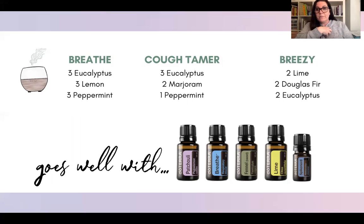And then lime, Douglas fir, and eucalyptus. That's probably one of my favorite blends. I love Douglas fir so much, and lime I'm obsessed with. So that combination just smells really clean and crisp and fresh. And it's a nice way to use your eucalyptus oil.